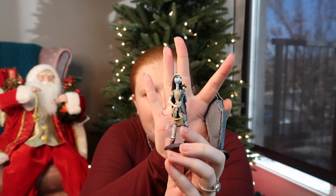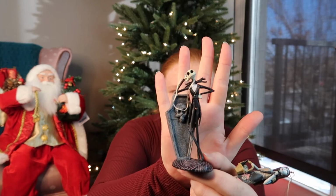I got these off of Etsy. And then I also have Jack. Again, got off of Etsy. I will find them in my Etsy account and link them down below.